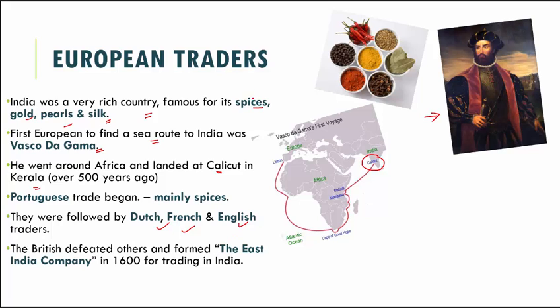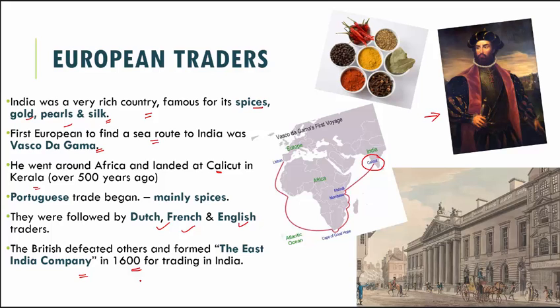But the British defeated all other traders and they formed the East India Company in the year 1600 for trading with India. They made trade centers in the western and the eastern coasts. For some time, they concentrated only on trading, but things worked out to be different later. The East India Company mainly bought spices and textiles from India. This was the main trade that they took part in.